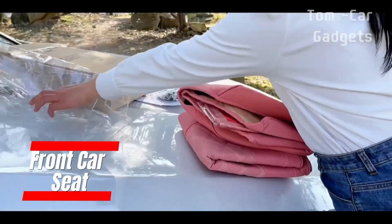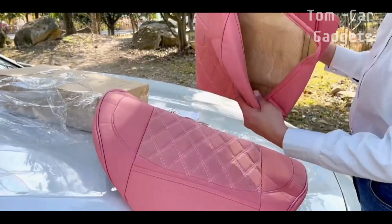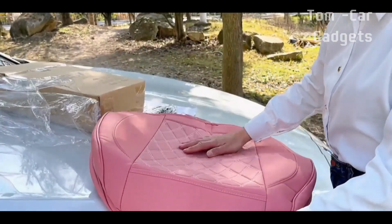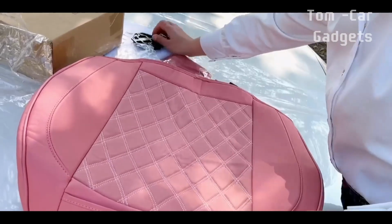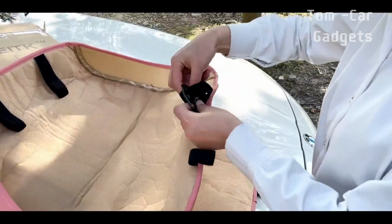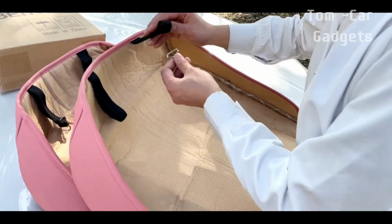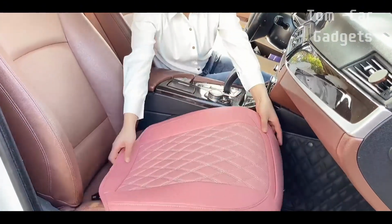Transform your ride with our premium bottom seat covers. Crafted from soft PU leather that not only protects your car interior long-term, but also brings an elegant touch to your vehicle. The built-in elastic sponge layer delivers exceptional comfort for your hips during every drive, while simple care, just a gentle wipe with a dry towel, keeps them looking fresh.